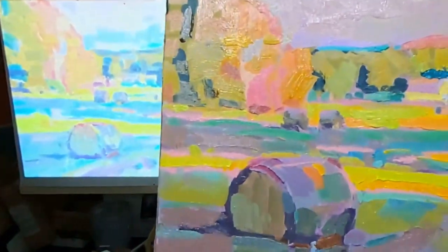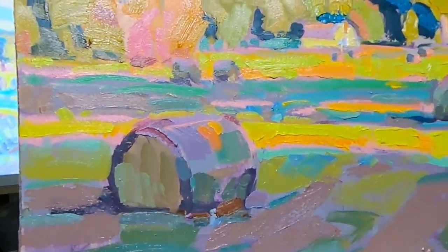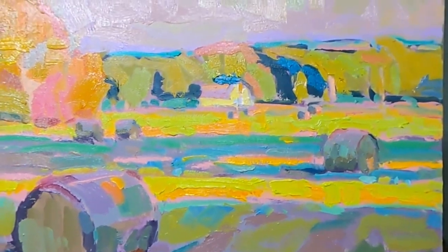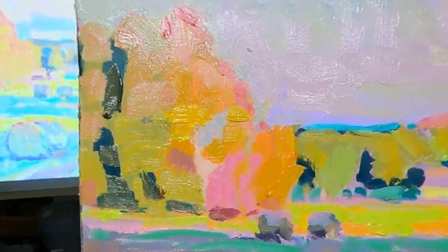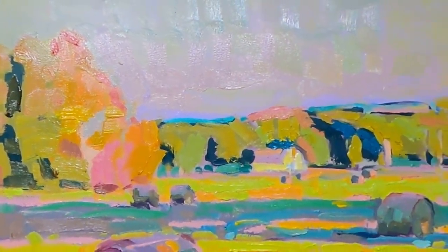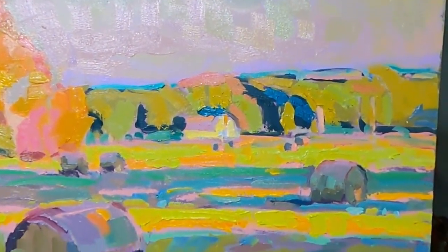I'm just finishing up here today. Just kind of a nice and easy studio session this morning. This is the painting. See, I got this nice foreground hay bale and then some in the middle ground. Got a little barn going back in space. Some trees that are being transformed by the late day sun.